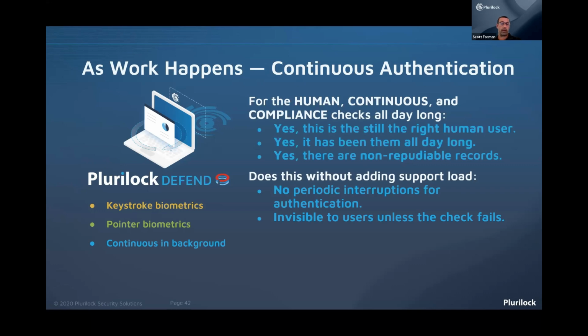And it does so without adding support loads. There are no interruptions to the user. The user just goes about his normal workday, and he is being authenticated in the background. And the company has the ability, based on seeing anomalies, to say: do we want to step up and challenge this user, or do we maybe want to lock this user out of the system immediately because we've identified him as a rogue user? All of this is possible with a continuous authentication solution.